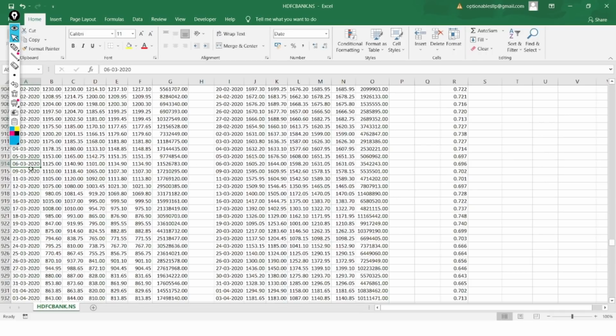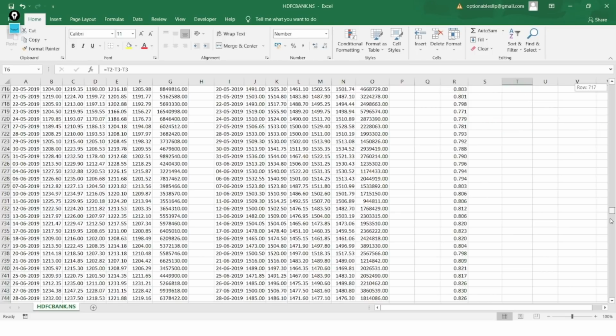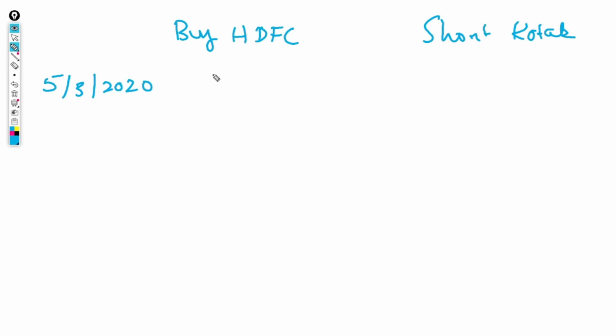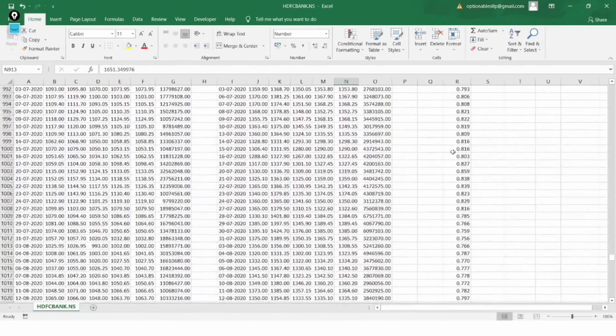Here you can see that in March 2020, the ratio dips below 0.71. We are looking for the ratio of 0.713, and this is quite clearly below 0.713, and we are going to buy HDFC Bank at 1151 and short Kotak Bank at 1651. So we are going to buy at 1151 and short at 1651. You can see that in some days the ratio comes back to the average.